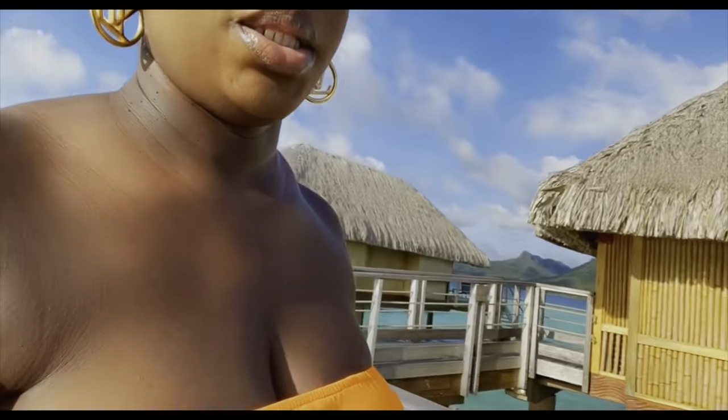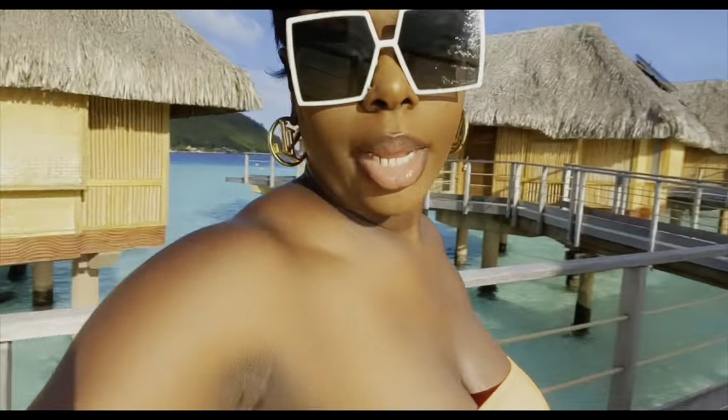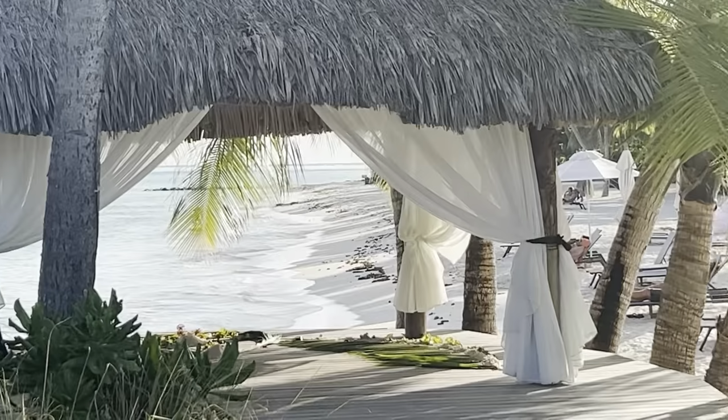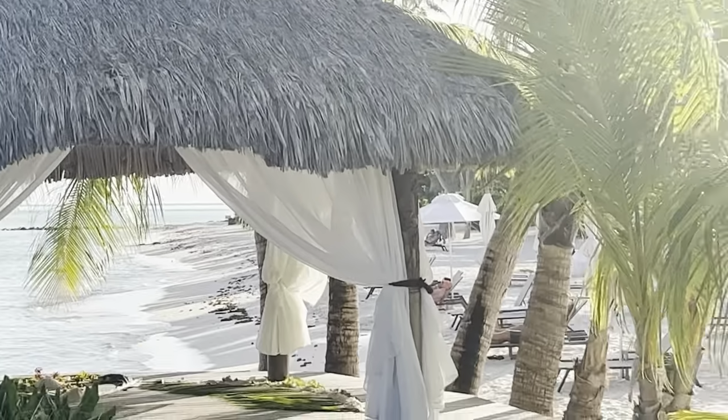Check it out. Check out the other side, and all that. So cute! They have a thing if you want to get married. Y'all want to get married?